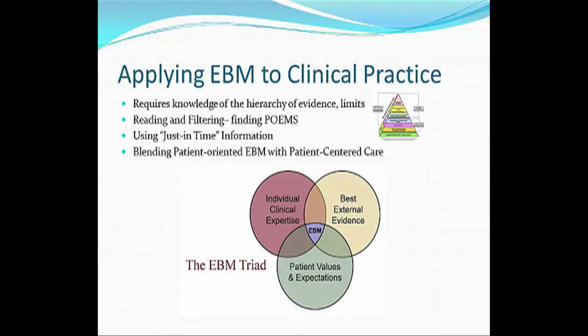So applying evidence-based medicine to clinical practice requires your individual expertise and all you can muster. The best external evidence, which we are creating here at WVU right now, whether you're doing epidemiology, cohort studies, cross-sectional survey studies, randomized clinical trials, or meta-analyses, you're contributing to the evidence base that clinicians can use every day and taking into account your patient's values.